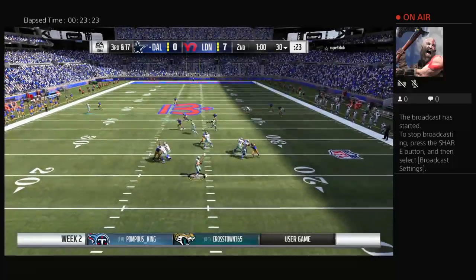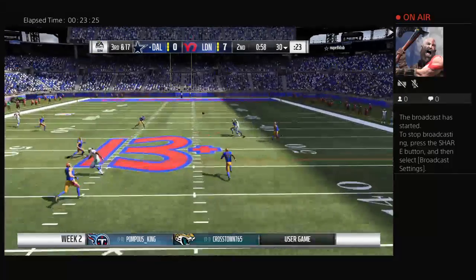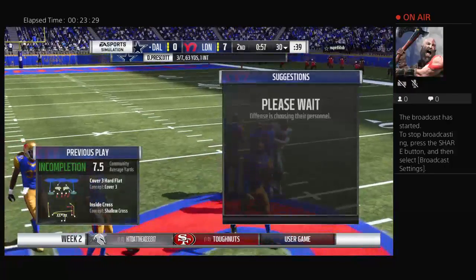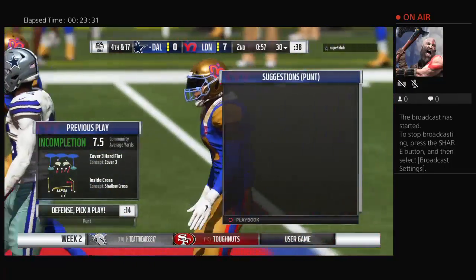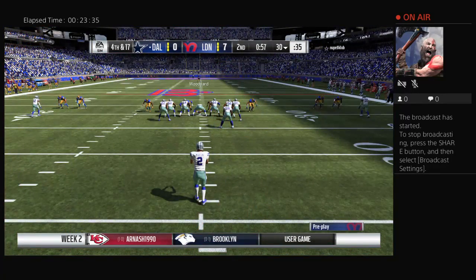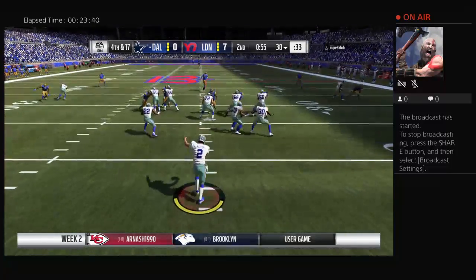3rd and long for Prescott. And he couldn't hang on to it through the contact. Incomplete. This defense is not going to make it easy for you. They're a physical group, and we just saw it there on that play. It came in, made the contact, just as he's trying to haul it in.